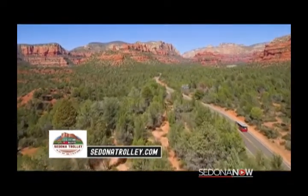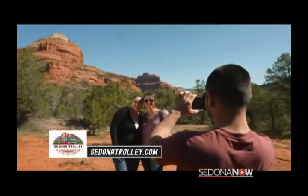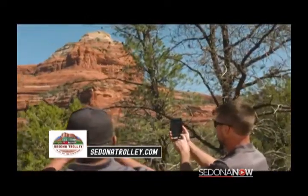You have time to get out, experience the chapel, go in and take some pictures. And then we also go all the way out in Boynton Canyon. We visit Fay Canyon and Boynton Canyon. There's photo stops. Beautiful area for your family to take photos.